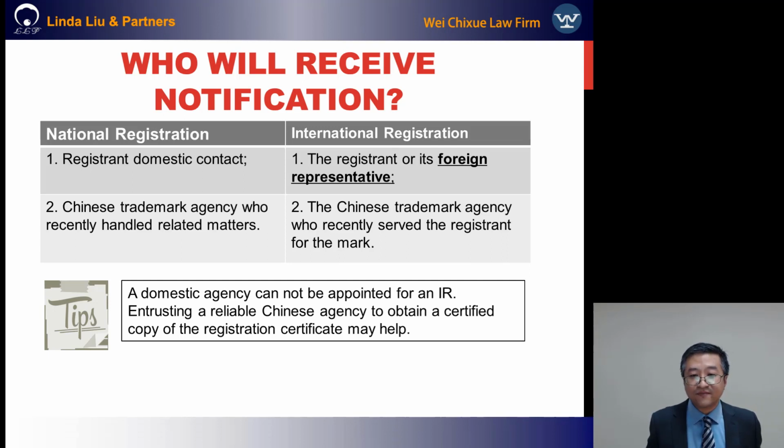But for international registration, as there is no domestic trademark agency in the filing and prosecution process, the notification will be served to the registrant directly or to its foreign representative. But if there is any trademark agency who served the registration change for this trademark, the trademark office will also copy this agency on the notification.